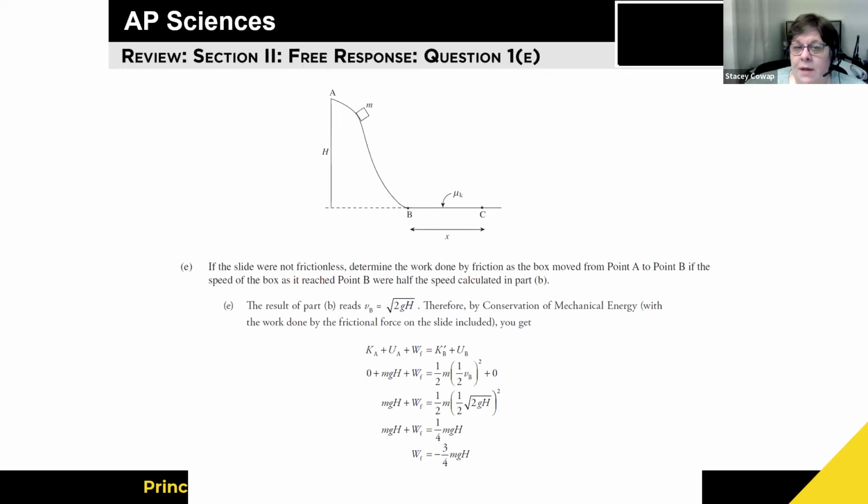Right now, part E was: if the slide's not frictionless, determine the work done by friction as the box moved from point A to point B. And they said, by the way, if the speed of the box when it reached point B were half of the speed calculated in part B. Well, in part B, we calculated that the speed at B was the square root of 2gh. So we're going to put a half in front of that.